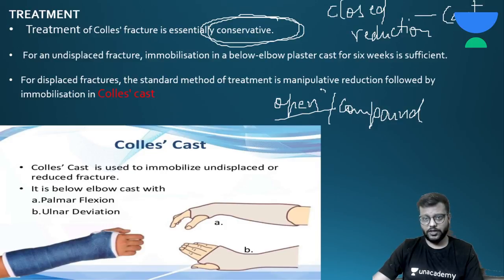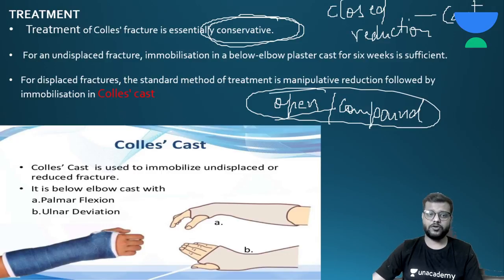Now in Colles we do a special type of cast called the Colles cast. The Colles cast has three important things. The cast is applied below the elbow, three important things.